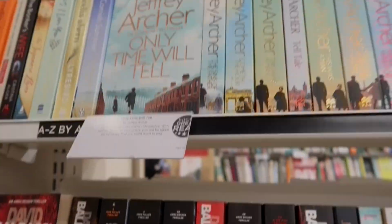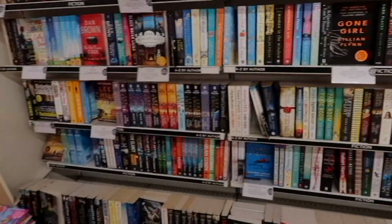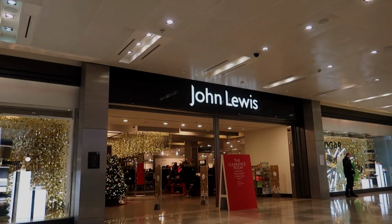Literally just got to Stratford and every shop is just open, which is really nice. It's so quiet. Just having a little look at books because I kind of want to start reading again. I don't know what book to buy. So I came all the way to Stratford for one shop and they did not have what I wanted. So I'm just gonna have a little look around and then head to Selfridges.